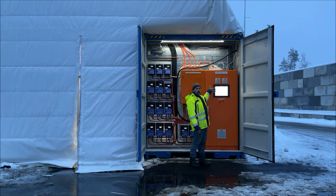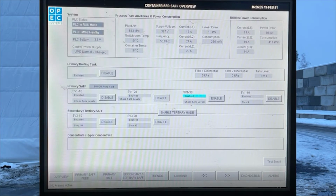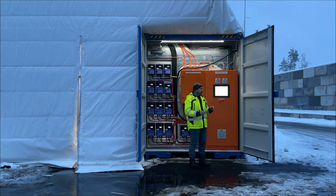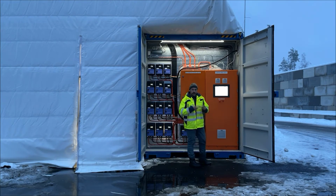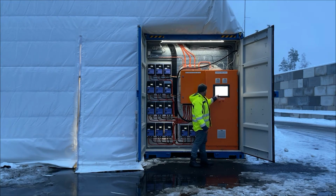You've got an overview screen just to switch stuff on, and to see how your 4 levels of the primary feed water, the primary SAFF function, the secondary tertiary SAFF function, and the hyperconcentrate functions are performing. And then if you want, you can drill into each of those levels so we can see what's the back pressure on our filters at the moment, how many litres have we got in tanks, what kilowatts is our pump drawing, what step are we up to in the fill process. And we can do that in each of those areas.